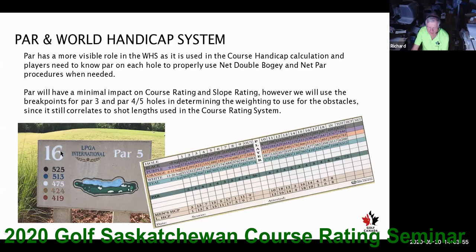Looking here, we see things that we shouldn't as course raters. If we're talking about men playing this, we're fine back here, the black, blue, and whites, but the gold and the red are pretty short to be considered a par 5 for men.